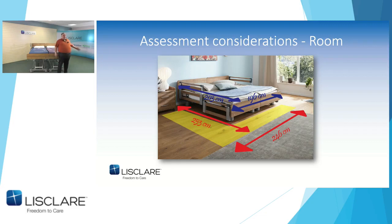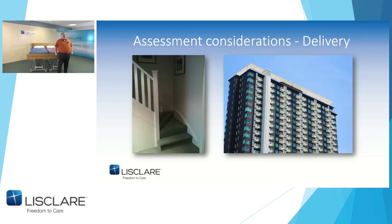Obviously, an overhead hoist might be in the room or a mobile, so you decide what side the person sleeps on. Now, one of the considerations that you have to take into account is delivery. Obviously, the bed comes with a transport kit, but we'd like to do a risk assessment just to make sure that it's not up 30 flights of stairs to a top floor apartment, or up windy, twisty, turny stairs where there would be a risk of being hurt. And our assessors will help you with that.